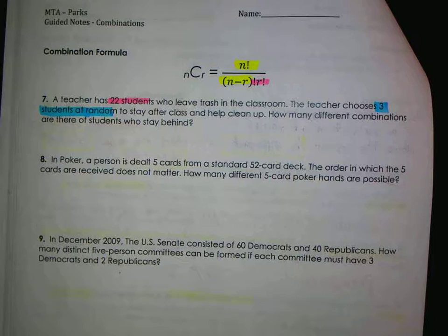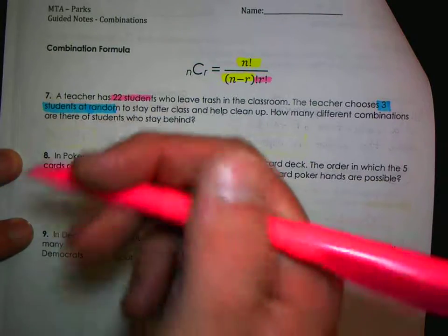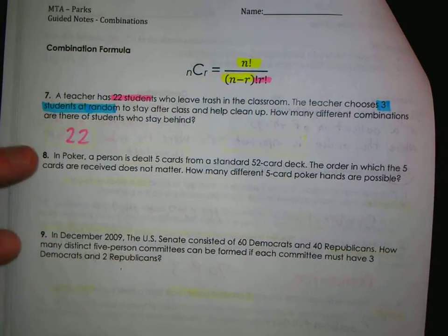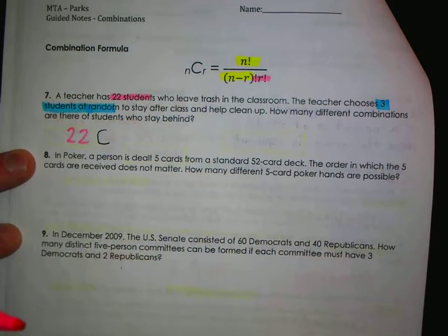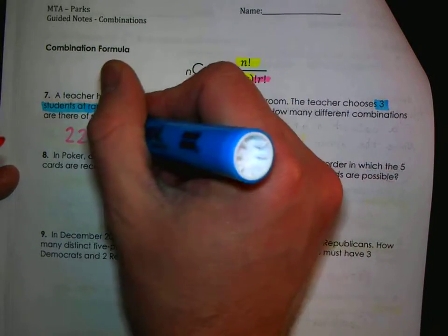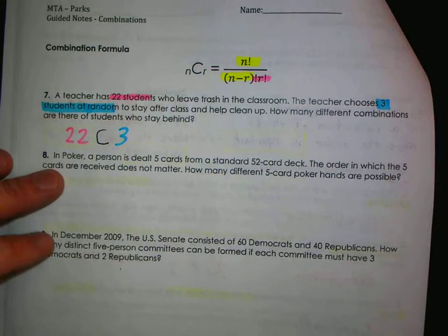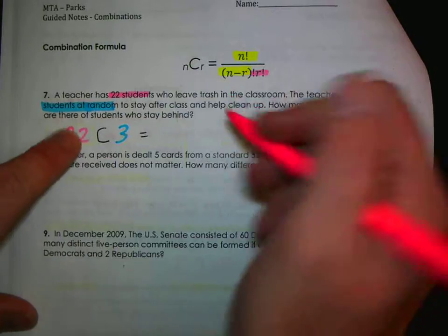So we would use the C function. I would say there are 22 students. And we're going to use the C. And 3 of you are the lucky ones. And then just like yesterday, we still put this number on top.